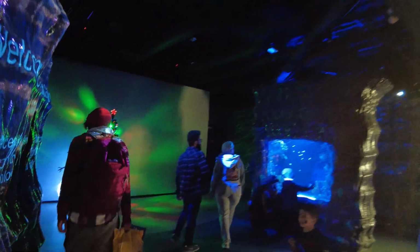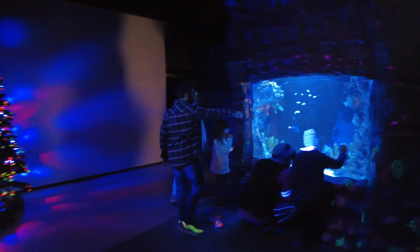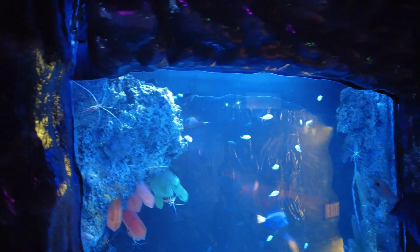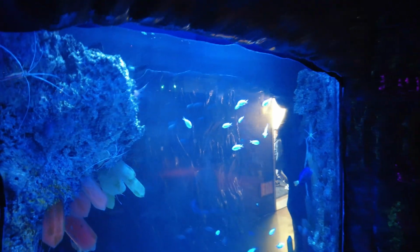Moving in, this is the Sea at Night exhibit. Have you ever been to the beach at night and seen the waves and the bioluminescence, the lighting in the water? We've got some shrimp here and some fish that color-correct to the black UV light up there at the top of the tank. You can see them really nice and bright.